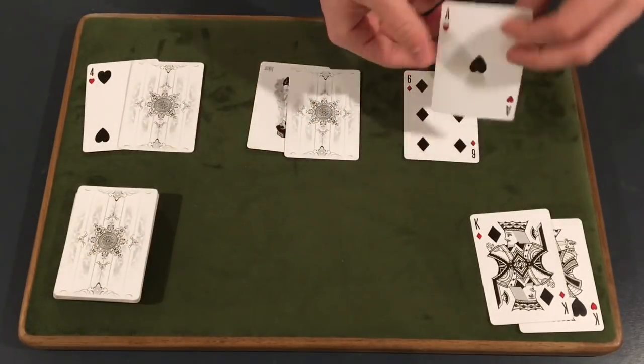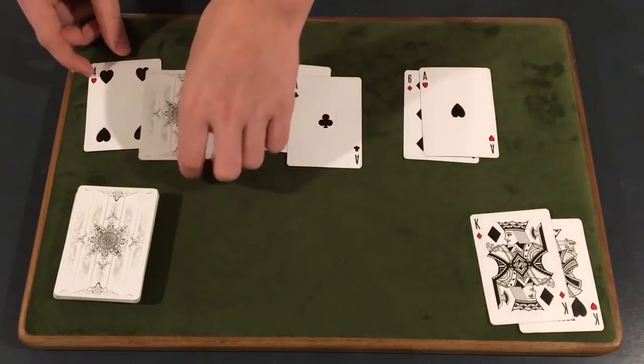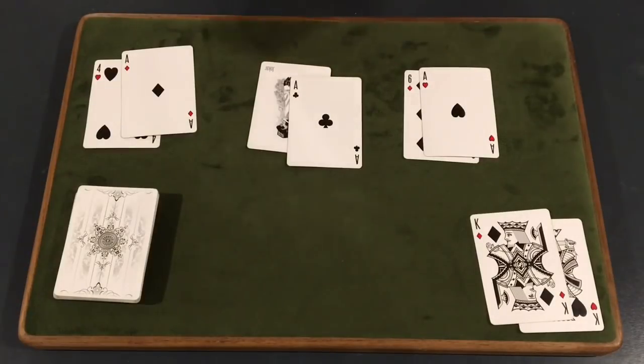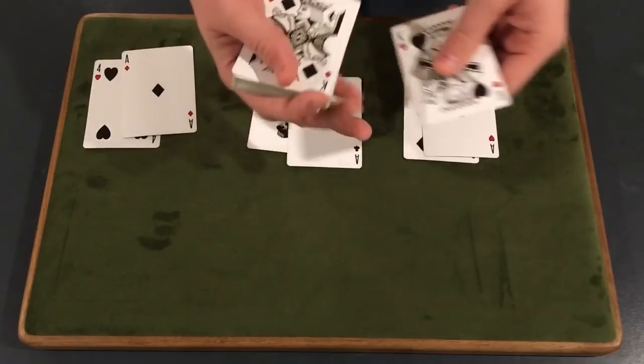So you stopped us at the ace of hearts, the ace of clubs, and the ace of diamonds. Remember, you could have stopped whenever you wanted to, but you stopped exactly at those 3 cards. Now, clearly there's 4 aces in the deck, so what we'll do here is we'll use the 2 kings to help find the final ace.